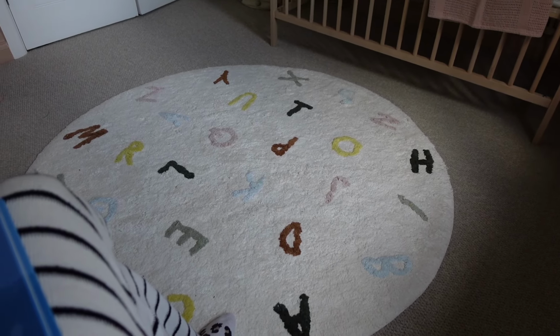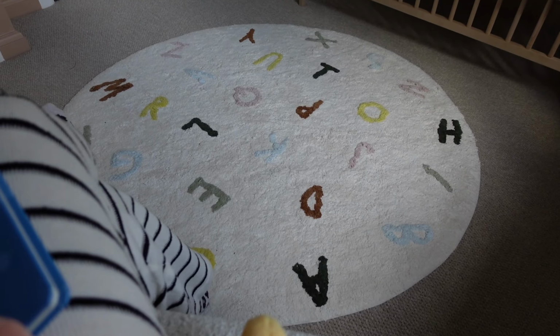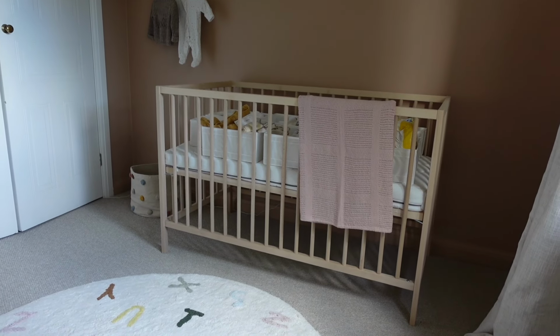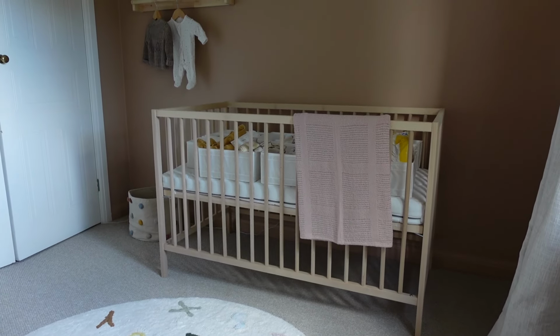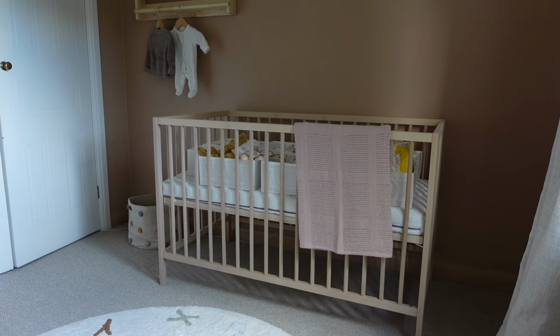Just gonna give you a sneak peek of the nursery, and do you know what, I may not even get up from the chair. This rug, which was H&M, I think they still sell this because it was quite recent, so I'll put a link. And then we've got her cot up now. We ended up buying this from IKEA. Wasn't the original plan. We were supposed to borrow the one from my sister, but it was just too big in here and it wasn't working, so we've had to buy this one from IKEA.